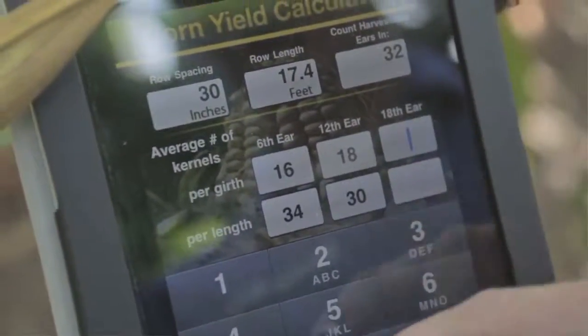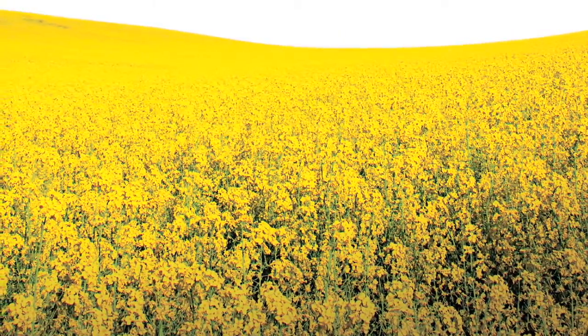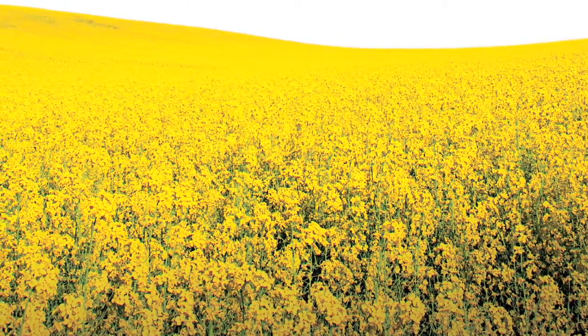And leaching tends to occur when you have that fertilizer converted over to nitrate. Nitrate's negatively charged, it can't be held by the soil. When you have excess precipitation, then that nitrate fertilizer will tend to move downward in the soil profile, and perhaps right even out of the root zone in the worst case scenario.